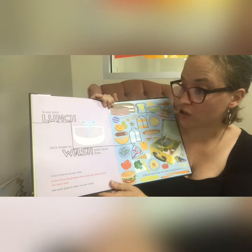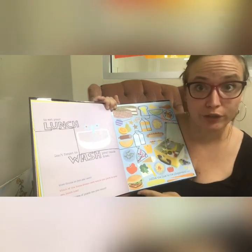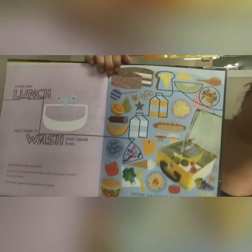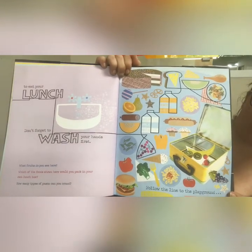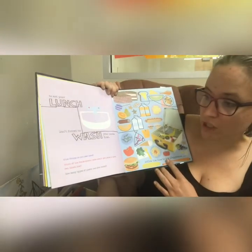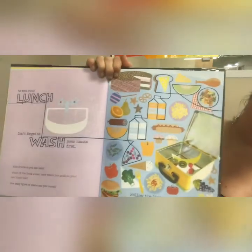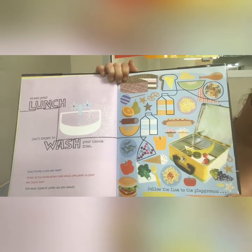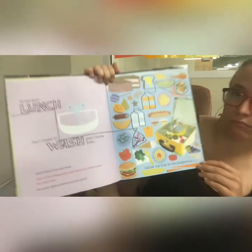To eat your lunch, don't forget to wash your hands first. When you come back to school, you're gonna have to wash your hands a lot, okay? What fruits do you see here? Which of the foods shown here would you pack in your own lunchbox? How many types of pasta can you count?